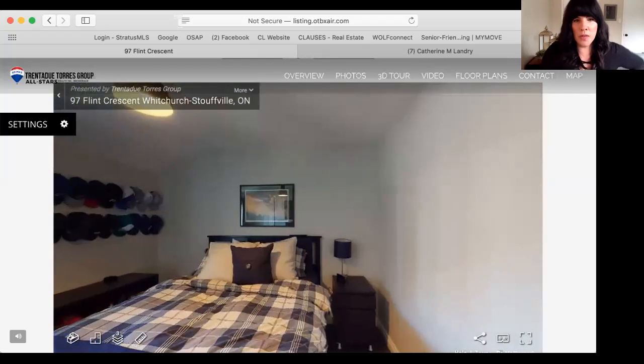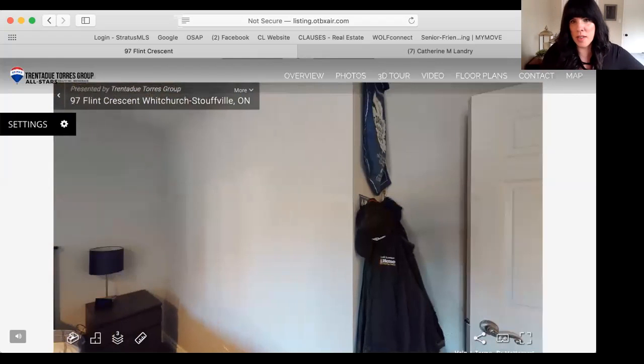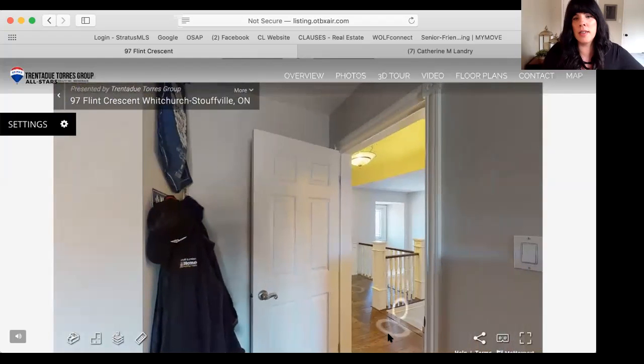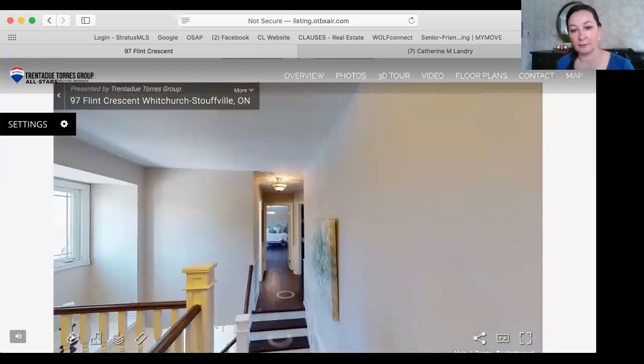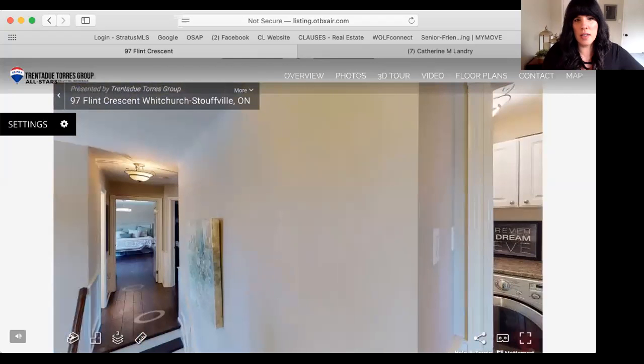So here's another one of the 4 bedrooms. There's 5 bedrooms, but obviously one is the master. So they all have great size windows, good closets. Yeah. Very bright and airy home. I'm so anxious to show you the master. Okay, let's go down this way.